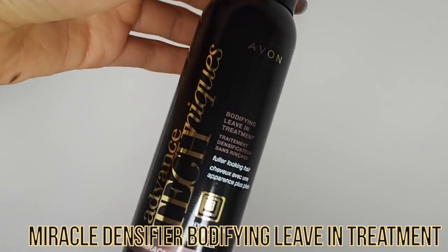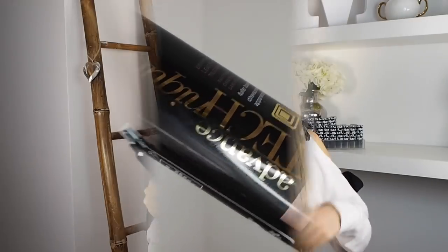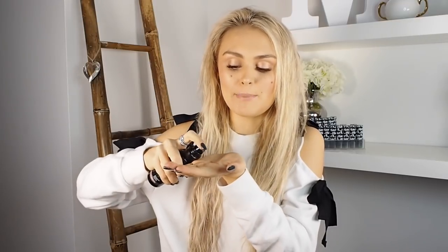So now we're gonna move on to the next step to create this natural, down, flowy, straight, and voluminous look. We're gonna take the Miracle Densifier Bodyfy Leave-In Treatment, which is quite a mouthful. And this is a leave-in conditioner. So we're gonna take 2 to 3 pumps. It's gonna add even more thickness without giving it that heavy feeling. Now this you can either leave in or wash out. So I'm just gonna mix my hands together. I'm gonna massage the lotion into my scalp.